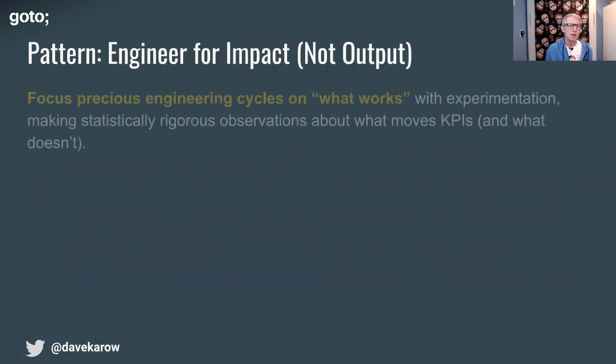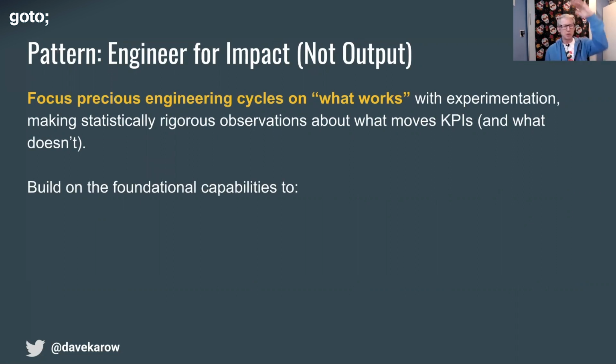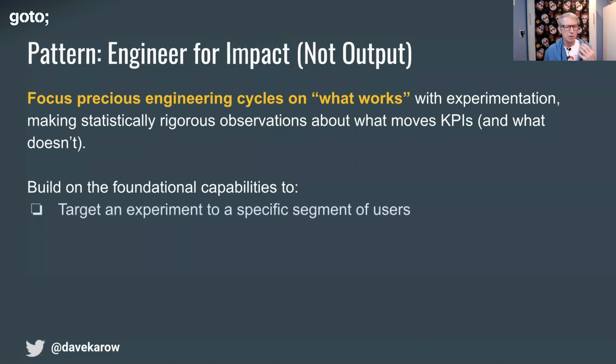So, and then the other pattern I want to cover, and then we'll go to the Q&A, is focus: being able to focus your cycles on what works and get that sort of dopamine feedback of, wow, we did it, we nailed that, we actually did this. That requires that you take more of an experimentation approach, right? Whether you're at the middle of that pyramid or the top, you want to be able to think more like a scientist in terms of how you gather the data and what you do with it.